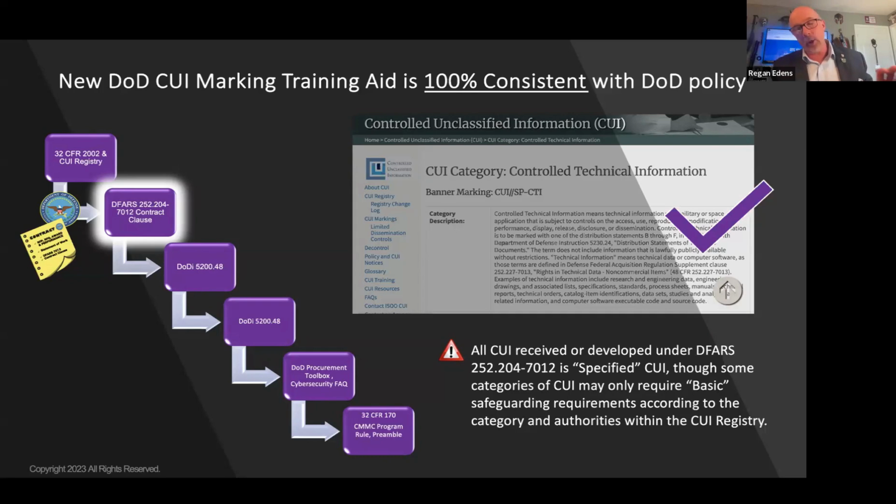So when I look up, in a very simple thing, the new DoD CUI marking guide says, do I know it's CUI? And we're going to cover this in just a second. Then I'm going to look in the CUI registry. Well, when I look in the CUI registry, it's a DFARS 7012. That means that everything that I do underneath the DFARS 7012 is going to be specified CUI. All of it, every single piece.